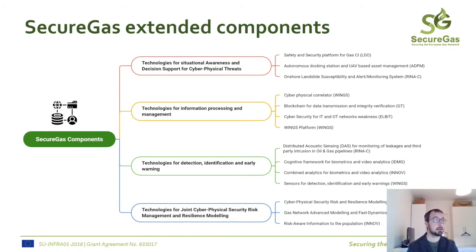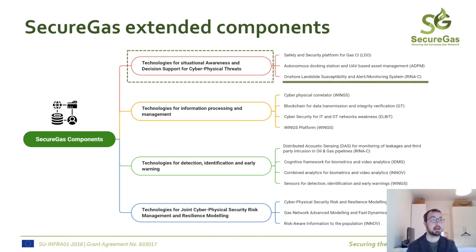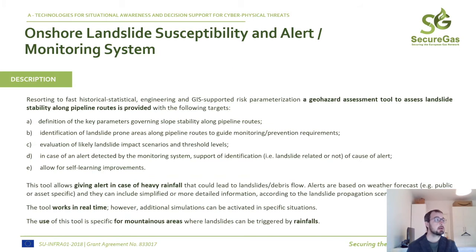Talk about one of the SecureGas extended components, and specifically the Onshore Landslide Susceptibility and Alert Monitoring System by Arena Consulting. The tool is a geohazard assessment tool to assess landslide stability along pipeline routes. The tool is giving alert in case of heavy rainfall that could lead to landslide or debris flow.